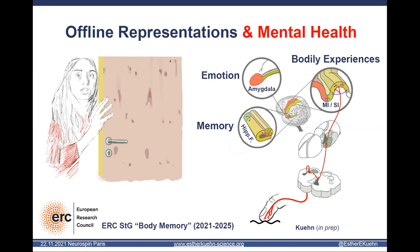And how does it then relate to specific emotional responses? And how can it help us actually to understand the emergence, but also the interference with somatic experiences? So this is a research line that is planned over the next years. And perhaps for my next visit, I can then tell you a lot about memory of somatic experiences.